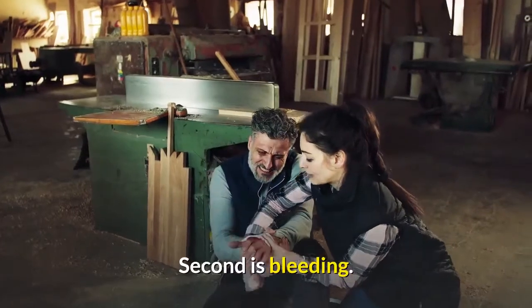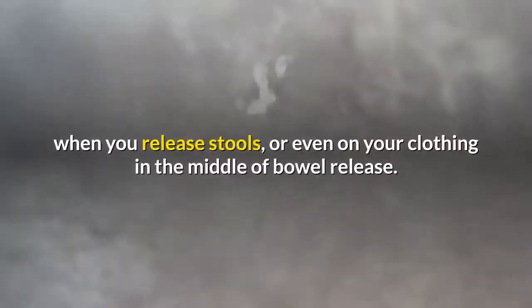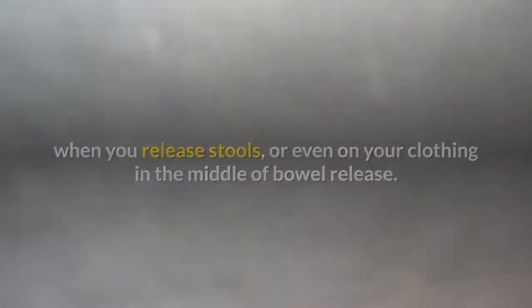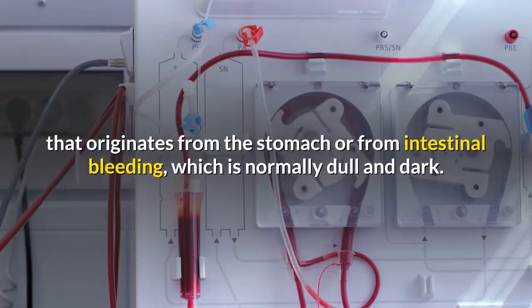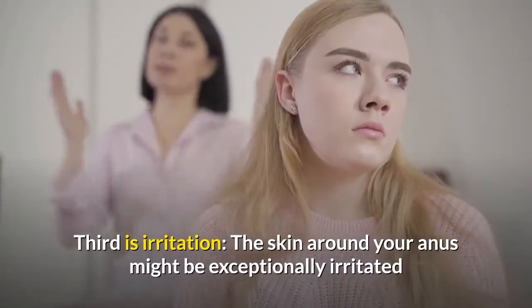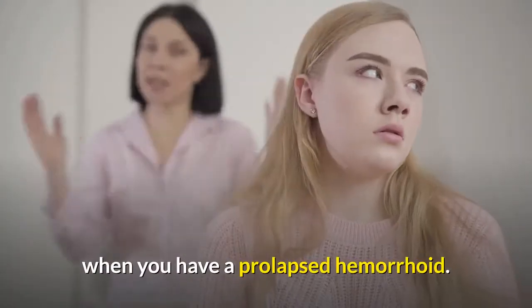Second is bleeding. You may see blood in the stool or on the bathroom commode when you release stools, or even on your clothing in the middle of a bowel release. The blood is bright red most of the time and extremely watery, rather than the blood that originates from the stomach or from intestinal bleeding, which is normally dull and dark. Third is irritation. The skin around your anus might be exceptionally irritated when you have a prolapsed hemorrhoid.